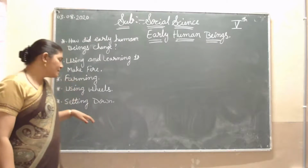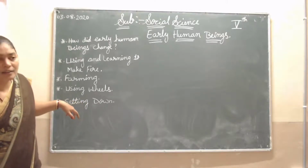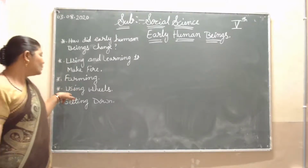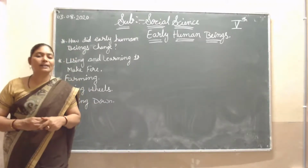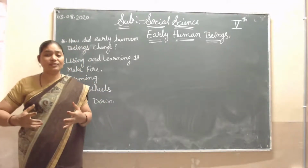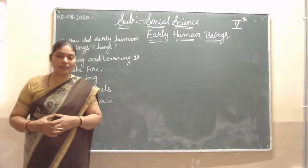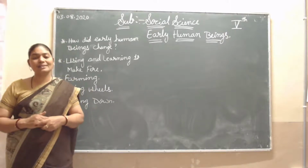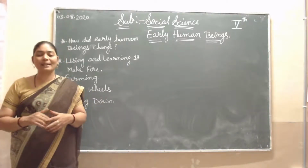Then the next point, that is using the wheels. Fourth point is using the wheels. Using the wheels means when they started farming, at that time they started growing very well. The food grains developed them very well. How much they were growing, and again they wanted to move from place to place. For all these things they wanted something. By walking, it is too long a time, the place they have to cover.